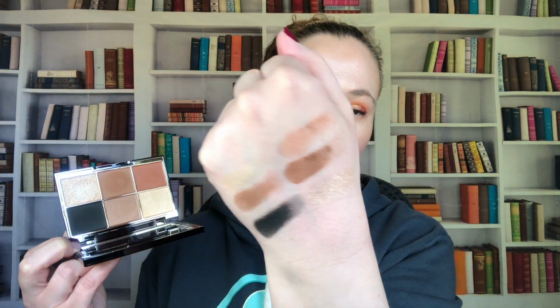This one I said was nice enough, good quality, but it's boring. It's just not exactly awe-inspiring or anything. The mattes don't really swatch that well. They worked really well on the eyes because they were soft and blendable, but they don't look very great here swatched. I had better luck with them working on the eyes. The shimmers are nice. You have almost like a topper type one over here on the corner. This is probably my favorite shade, that shimmer there. The other shimmer is fine.